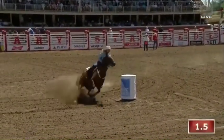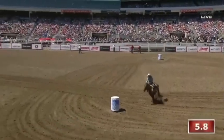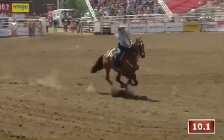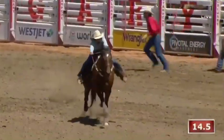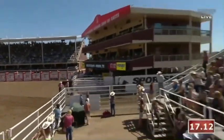Here Caitlin goes in there. She really makes sure that horse sees that first barrel, pulls him around really nice. And they're having a beautiful run. How picture perfect was that second barrel as they set up for the third? Wow, they're seasoned. This is going to be a beautiful way to start off your Stampede. You bet. Woo! You bet.